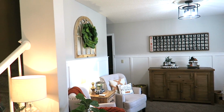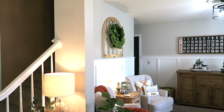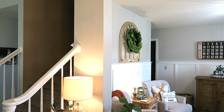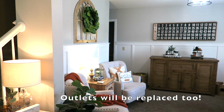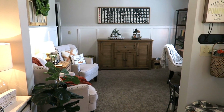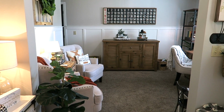I'm just obsessed. So I'm definitely going to be painting this gray up our stairwell. That's going to be one of my next projects to do because this is just bothering me way too much. So that will be next, but this is basically the view that you see right when you're in our entryway. So I was really, like I said, going for the wow factor, just really wanted it to represent my style.